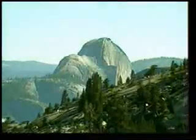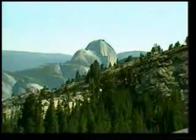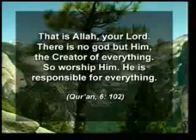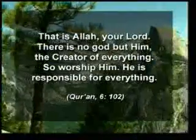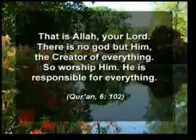Allah says in the Quran, "That is Allah, your Lord. There is no God but Him, the creator of everything. So worship Him. He is responsible for everything."